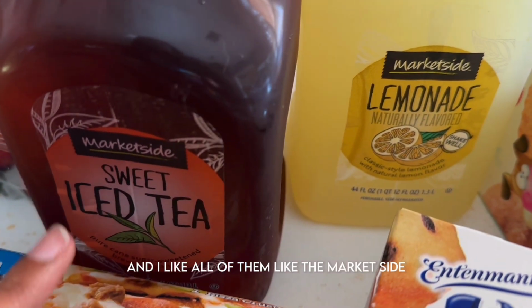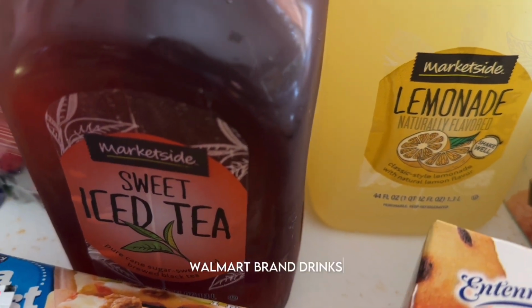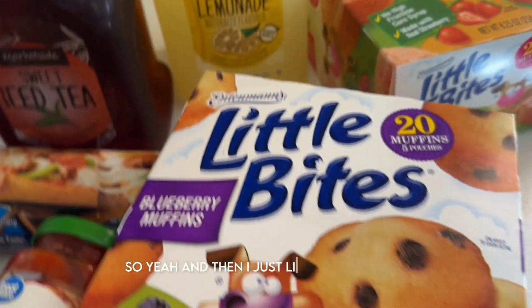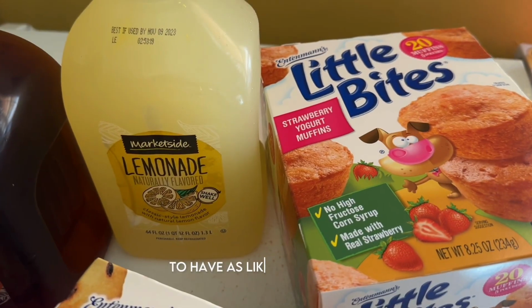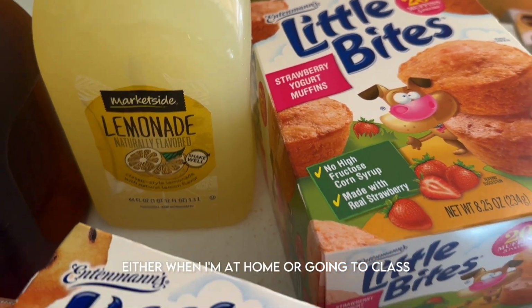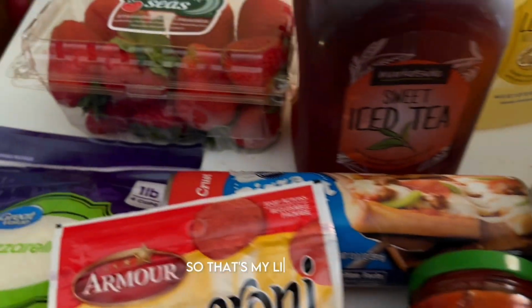Like the Market Side Walmart brand drinks, like lemonades and sweet tea and stuff, it's so good. So yeah, and then I just like to have these as little snacks, either when I'm at home or going to class. So that's my little haul.